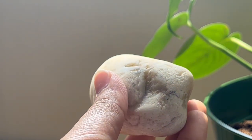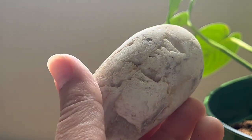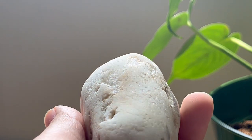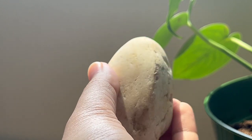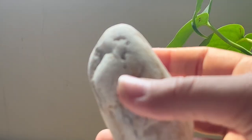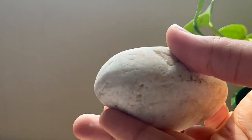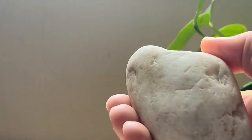This is also one of the white, I don't know, I can't remember the name of this rock, but it is kind of crystal looking, and it has a lot of shiny surfaces, so it looks very pretty in the sunlight. If you can see, it looks very shiny and pretty in the sunlight, and I just really like this rock.